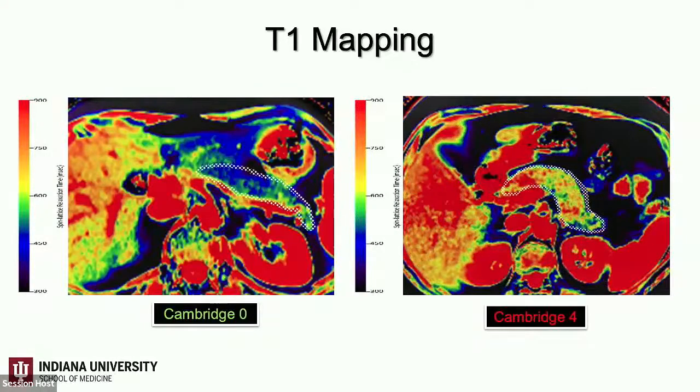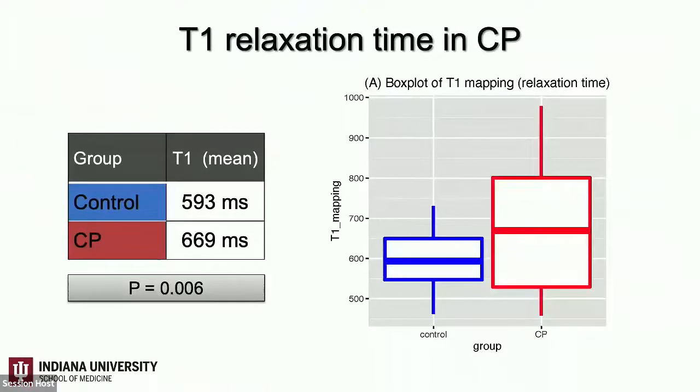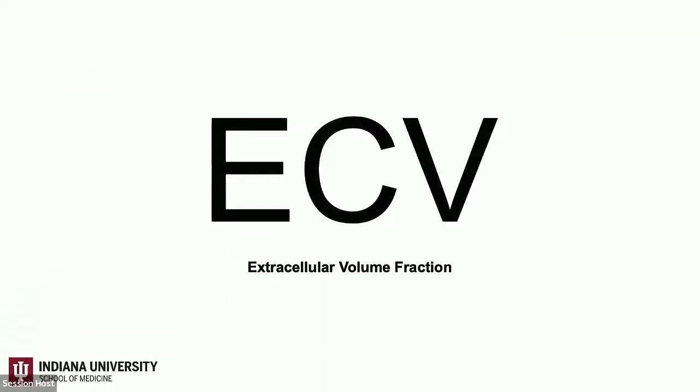The image on the left shows blue, which is lower T1 relaxation times. Patients with chronic pancreatitis have higher T1 relaxation times. And we looked into the control and chronic pancreatitis patients. There was higher T1 relaxation time in patients with chronic pancreatitis.